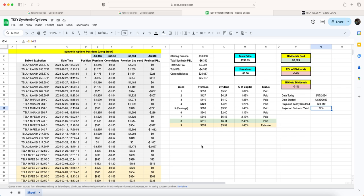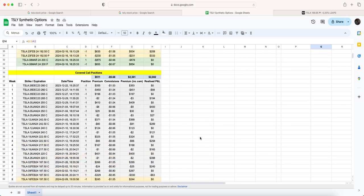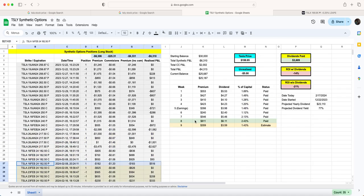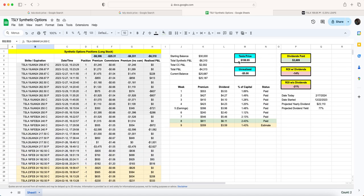And again, we've got Monday off. I think it's President's Day, so the market is only open for 4 days. And as I mentioned, what we did is that we closed out the synthetic. So I reestablished a couple of hours before the market closed. I reestablished at the 200 with the 8th of March expiration. So again, trying to get as close to the current price as we possibly can.